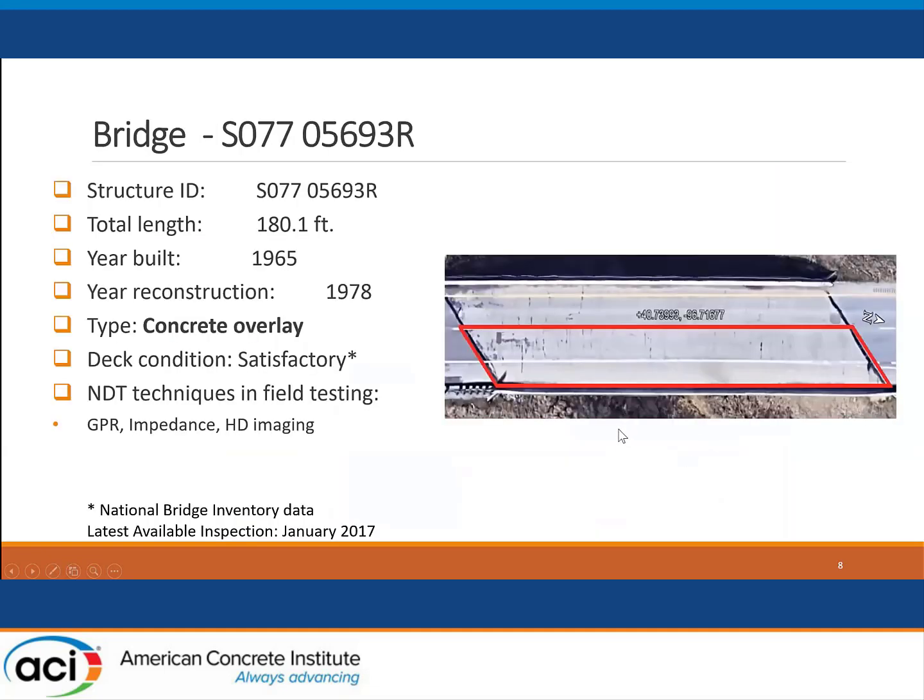Okay, here's the bridge we investigated. We performed the test in 2018. This bridge is in Nebraska, 180 feet. This bridge has a concrete overlay, about a 2-inch overlay thickness. So these are the three NDE technologies we used. When we performed the test, we still kept the live traffic in this lane. We only tested the shoulder and the northbound lane.